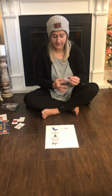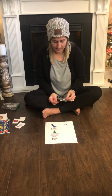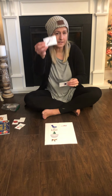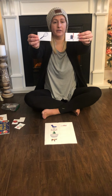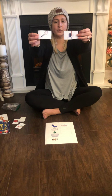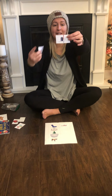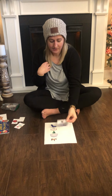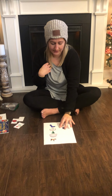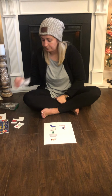Our next one I see is a letter. What could go with a letter? Does a whisk go with a letter? Or does a mailbox go with a letter? Which one goes with a letter? You're right, a mailbox. We put a letter in the mailbox. Those 2 things go together. So we're going to put it next to the letter. The letter and the mailbox go together.